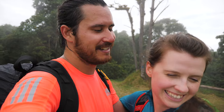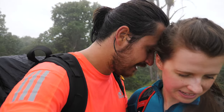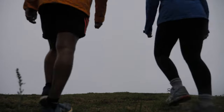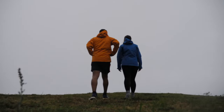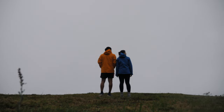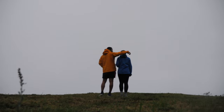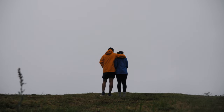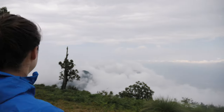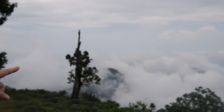Very hard at the end. I was basically vertical for a bit. It's embarrassing. And if you want to see the view, whoa, check out the view. The clouds moved away and we can actually see some views. So that lovely top of the hill, and there's a big lake. That's very exciting.